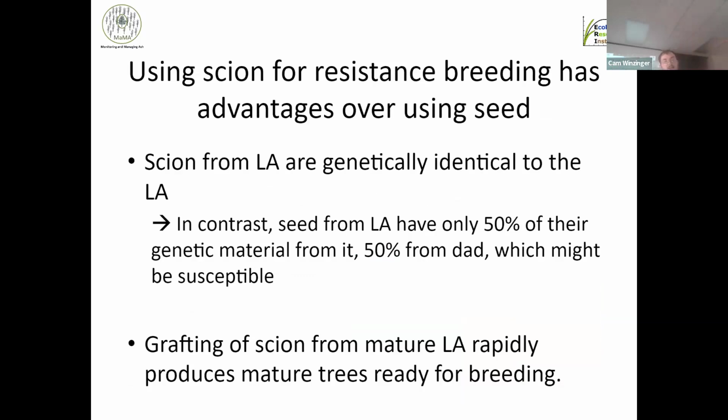You still need the program to produce those resistant trees. So thinking about using the scion for these resistance breeding programs, and advantages over taking seeds, like I was talking about before, kind of like with the fruit trees, we can start crossbreeding them a lot quicker instead of using seeds. The seeds from the lingering ash also only have genetics from one of the parents that is lingering. So by crossbreeding ones that we know are already lingering, we're skipping that step. And the grafting from the scion, like I said before, rapidly produces those mature trees that we can then use for the breeding, because it takes a few breeding cycles to produce the resistant trees that we're looking for.